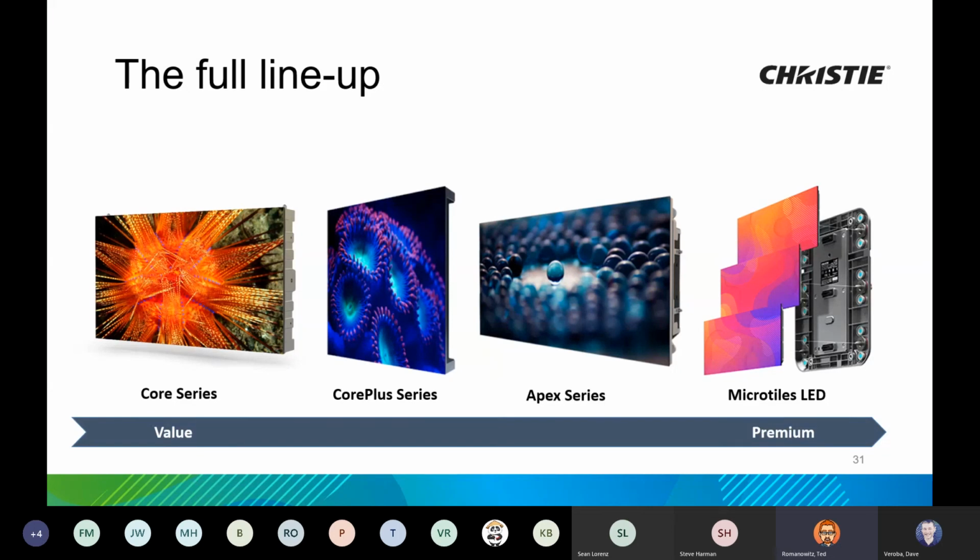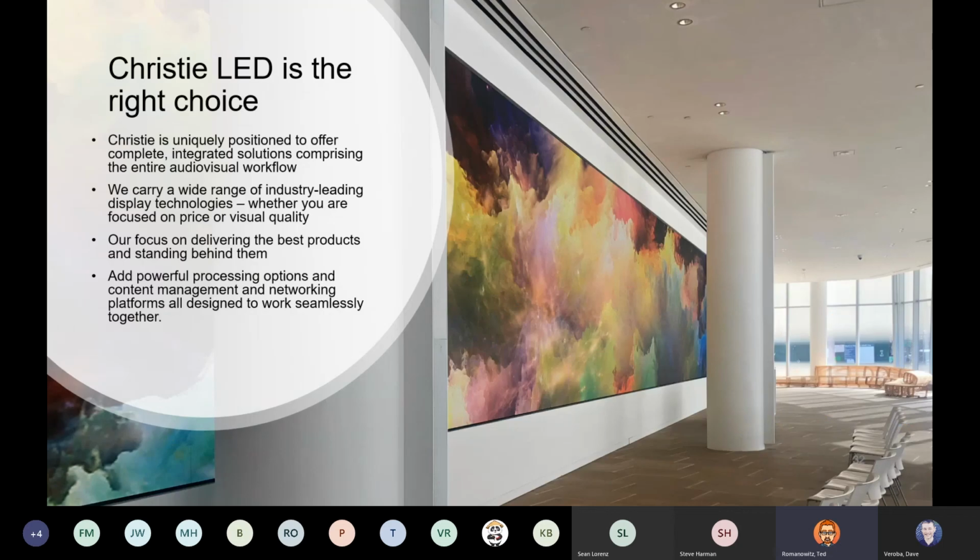We really encourage you to take a look at our entire line. Let's go to the next slide. And it's not just about the products, as I mentioned, it's about the complete solution and the experience. So Christie is uniquely positioned, not only with a comprehensive LED product line, but we have all of the other workflow parts of the solution to adapt to even your most challenging workflows.